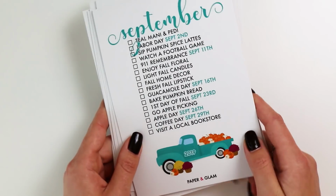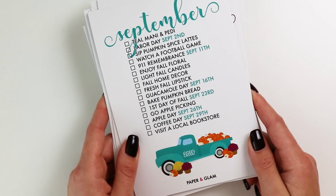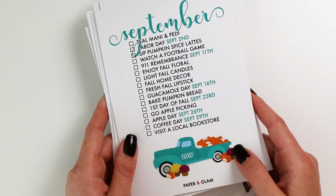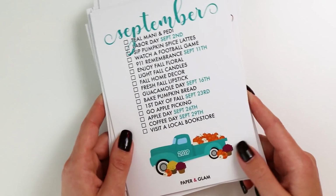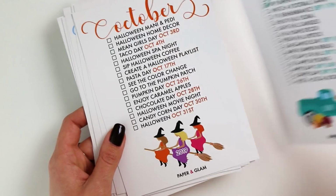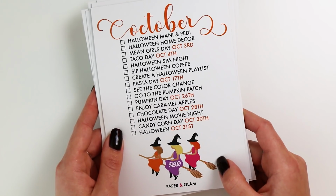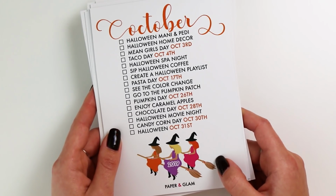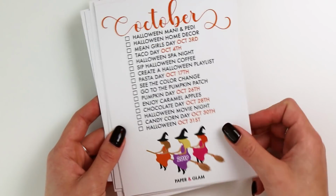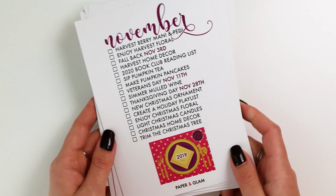And then September, then we start our fall seasonal living full circle all over again. How cute is this truck? If y'all used the Glam Pumpkin Patch kit, then that truck looks very familiar, except we changed it to teal from pink. And then we have October, and you're getting a little sneak peek at next year's Hocus Pocus kit. I know, we just finished Halloween, but we plan ahead. We're planners in this community.